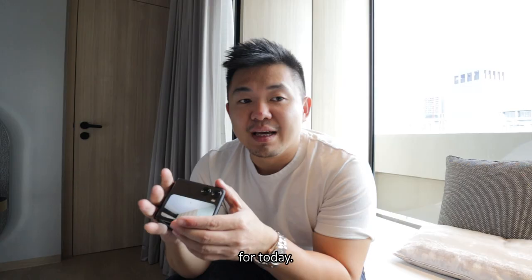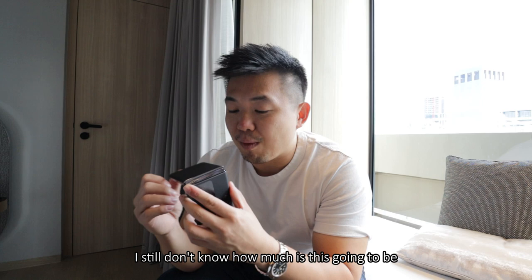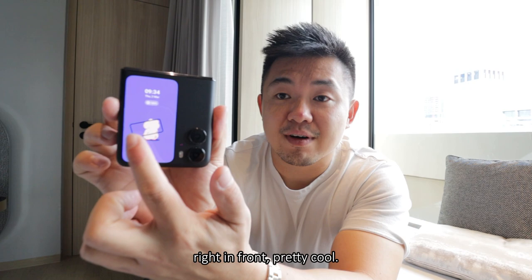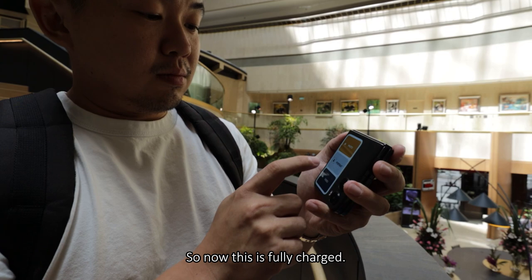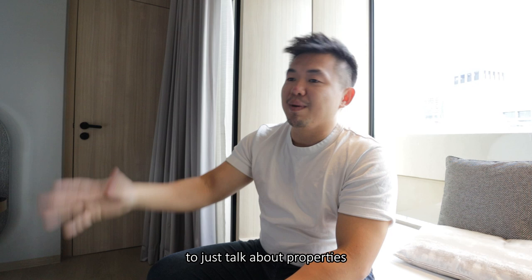The product launch at Singtel Waterfront Theatre. Actually, when they passed us this to play around for the day, I still don't know how much this is going to be, because this looks really well built. They decrease the crease. Or does it make sense? And there's this interactive pad right in front. Pretty cool, and you get to check out all your schedule and widget for the day. So now this is fully charged. We're going to also test out the battery, and I'm going to actually push the boundaries. Right after the event, I'm actually having a gathering and we'll be doing a meetup to just talk about properties and stuff. Exciting. And now let's head on to the event.